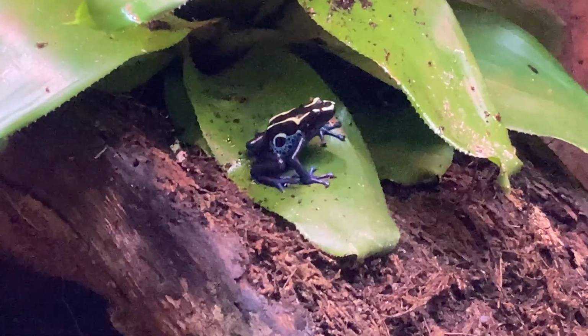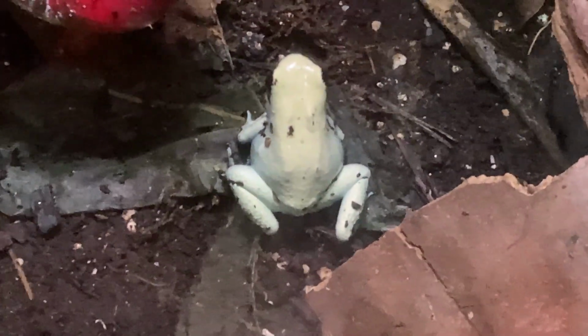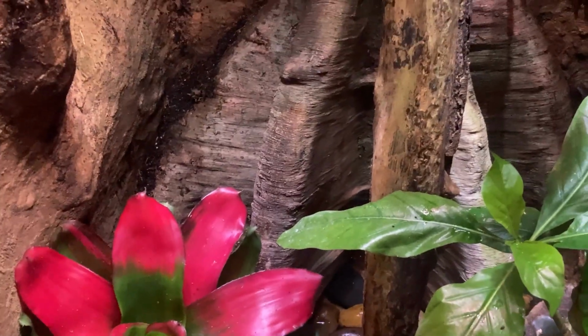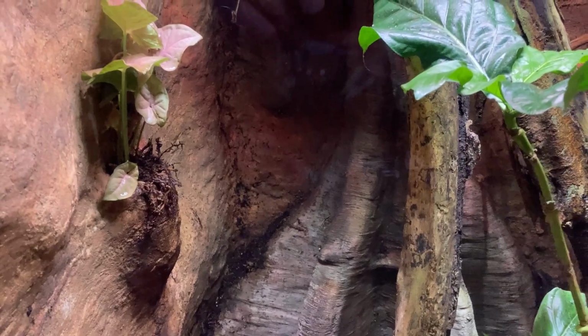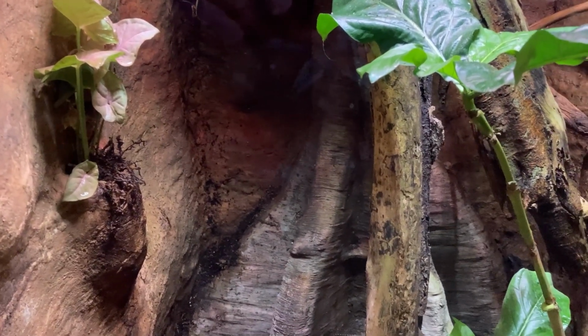Now, I don't know if that always holds true, but down here at the bottom, look at that one down there. Wow. What, are you saying that because it's... No, the males are usually colored green. Oh. We always are.